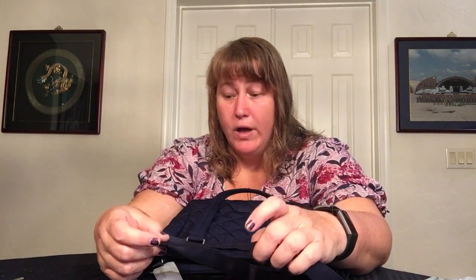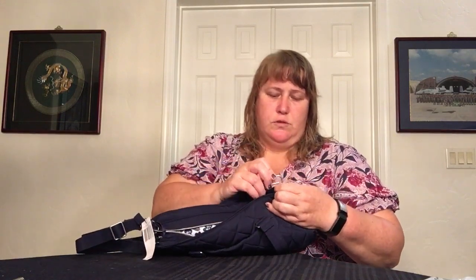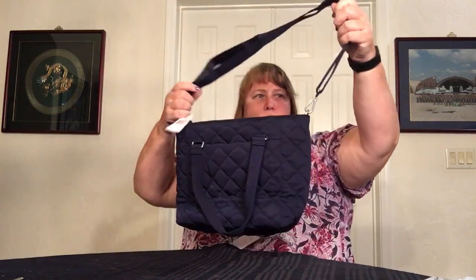It is Performance Twill on one side, but it's like the nylon seatbelty thing on the other side. Not really sure why they did that. Not sure I like that either. Why can't it be Performance Twill on both sides? Well, it is what it is, but it is adjustable, and it looks like a pretty long adjustment on here, so let's try this out. You can put it on these little loops, and the hooks have swivels, so you don't have to worry about aligning it till you put it on.